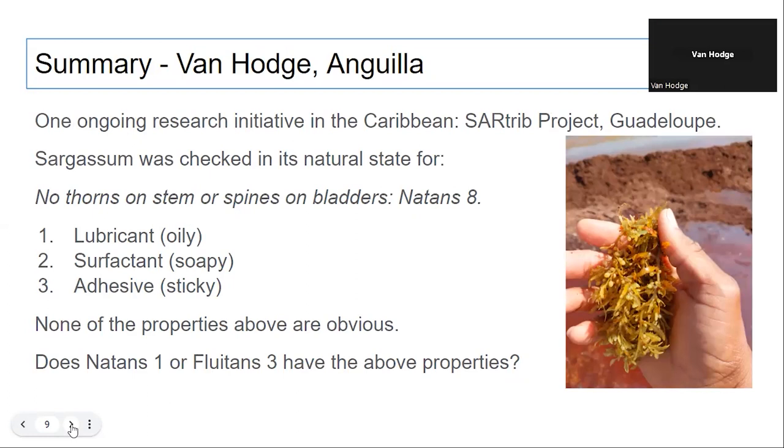Yeah. And so in summary, I went over to the Forest Bay and I got this sample. How I got it, I had to use my fishing rod and fish it in because it's quite difficult to get a fresh sample from that bay right now. So I checked it to see if it had any of the properties, whether lubrication, surfactant, adhesive.